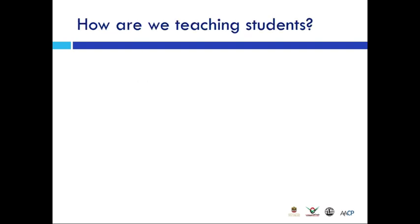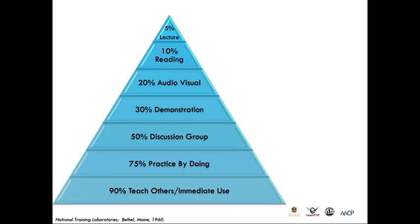I want you to think first about how we are teaching students. Right now, a majority of the way we teach students happens in the classroom or in a lab activity. I want to highlight some research that had been done in Maine at the National Training Laboratories, looking at how much information we retain when we're being taught as students. This learning pyramid charts the average retention rates for various methods of teaching. These represent the results from research published by the National Training Laboratories.